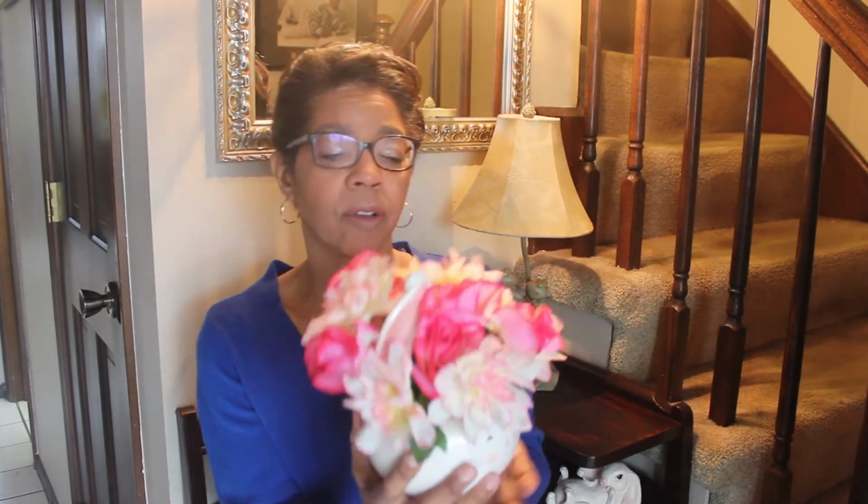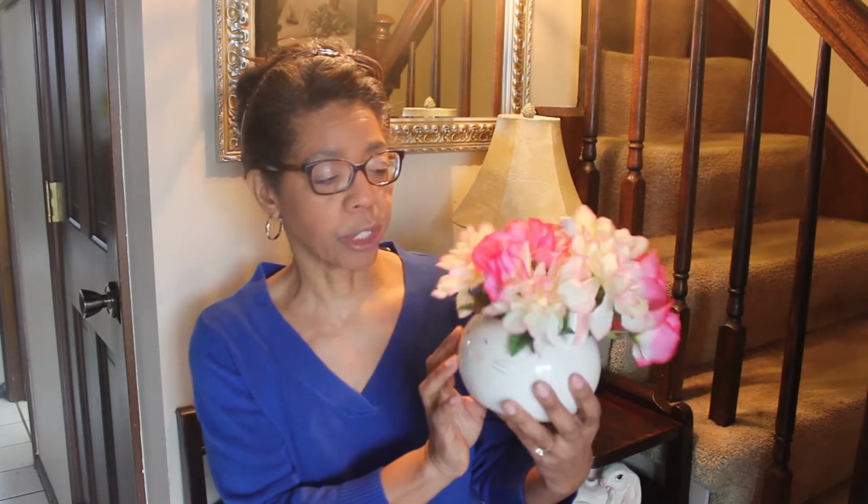Isn't this adorable? Now, the planter did not have the flowers in it. It was just the planter by itself. And if you take a look at it here, the handles are ears. I mean, it is just so cute. And I thought it would be perfect.